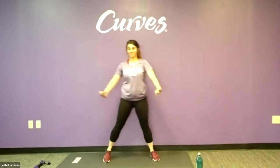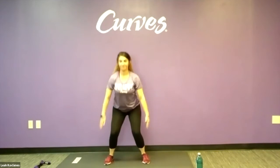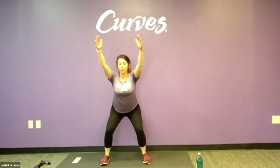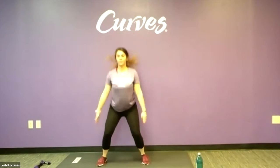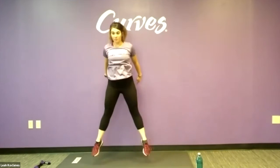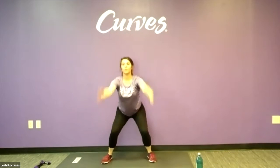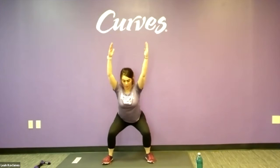Great, let's go back to lower body, wide squat jumps. We're going to step into a wide stance, lower into a squat, and then add a little jump. If the jump is too much for you, remove the plyometrics and just stand back up. But get low into that squat and then come back up. You want to make sure you're keeping your chest up and your shoulders neutral. Inhale as you lower, spring up and exhale.